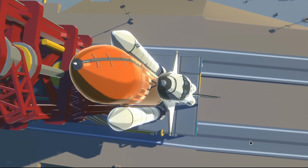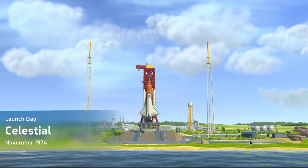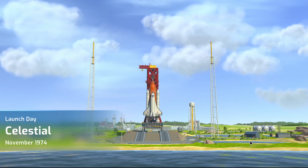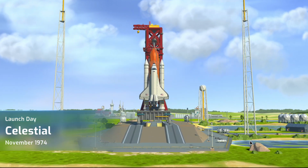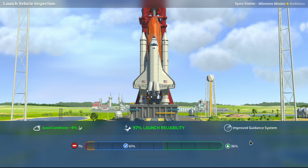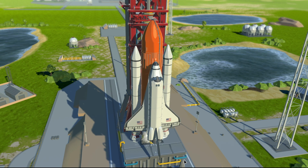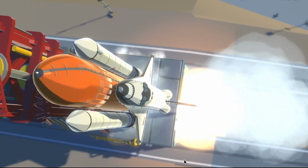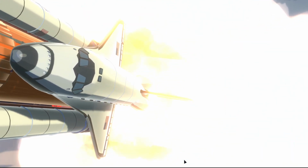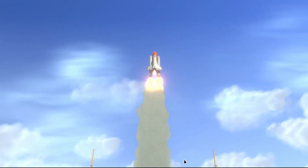Look at the Space Shuttle. This one is named Celestial. Beautiful. Oh, this shuttle is flying again. I know that you cannot see me, but this just sends shivers down my spine. Oof. 5. What would I like to do to see it fly again? 1. I guess it's probably the most ridiculous, but also the most iconic vehicle ever built by humans.